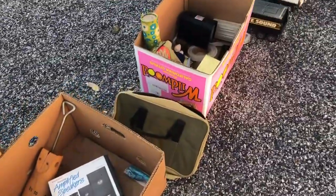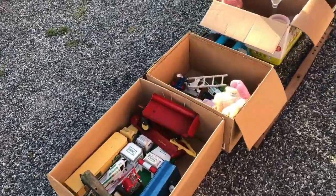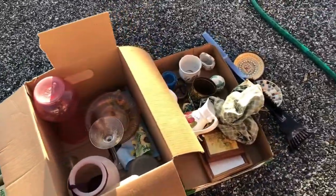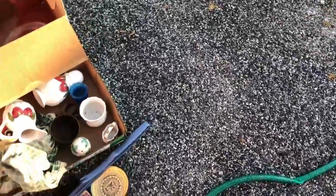I am trying to stay away from bigger breakables. In fact, I've had my own yard sale weekend this weekend, which Saturday it poured, but I still managed to make $80, and I'm going to be back out there tomorrow, which is Sunday.